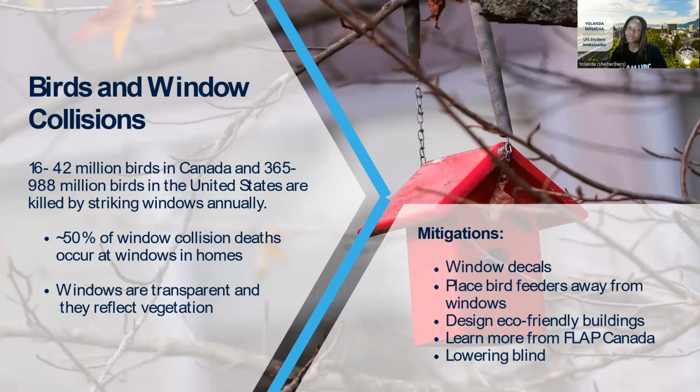And there's also a website, FLAP Canada, which also uses citizen science to help in keeping a record of where bird collisions are happening, as well as inform people of ways that you can improve your building structures. And also things such as lowering blinds, especially when the sun is in relation to the window, and that can also help in mitigating that.